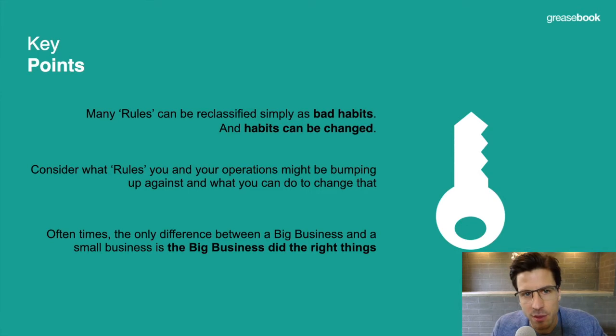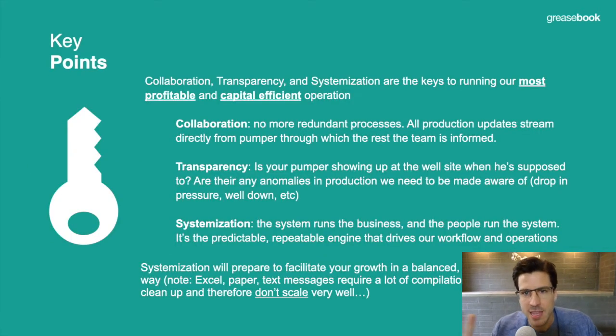Remember the three keys to running our most profitable and capital efficient operation, these three pillars of profitable production: collaboration, no more redundant processes, all production updates stream directly from the pumper, which the rest of the team is immediately informed. Transparency: is your pumper showing up at the well site when he's supposed to? Can you verify that? Are there any anomalies in production that we need to be made aware of? A drop in pressure, a drop in production, a well down.